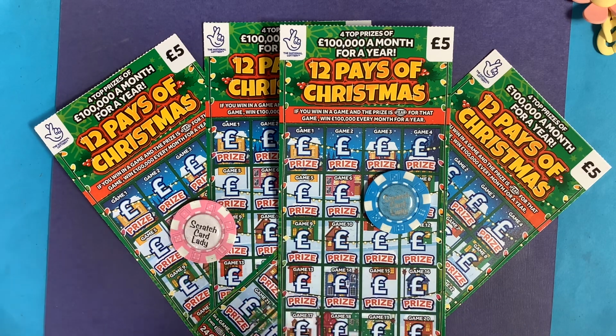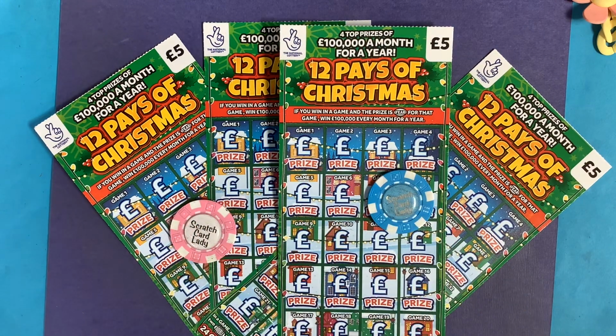I'm Scratch Card Lady, and oh my god, look what is out! 12 Days of Christmas already, Christmas cards. Just couldn't resist them, seeing them new. And I know there's a new £3 card out called Mega Multiplier, and a new £2 card, Lucky Drop. I didn't see them in the shop, but these are bought from my favourite corner shop in Chichester. Yeah, Christmas. And we're in September.